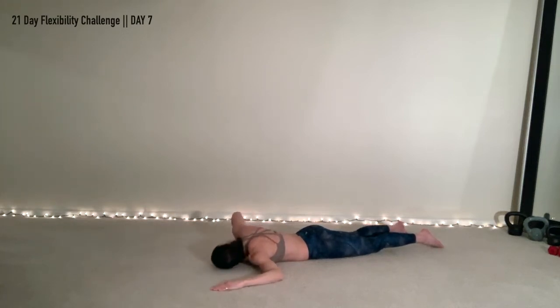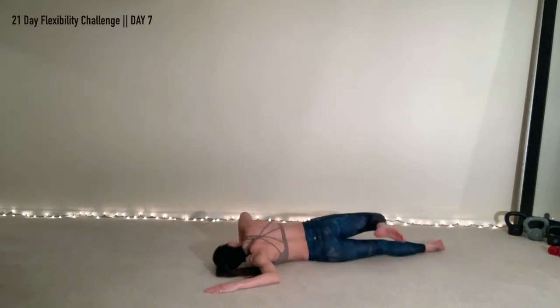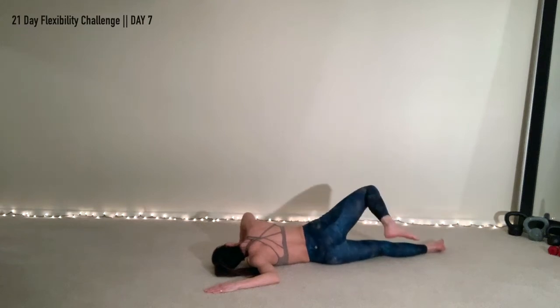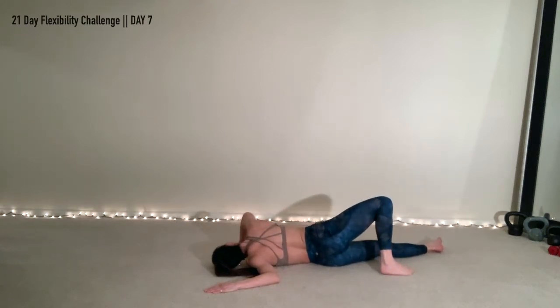From right here, you'll rest your head down. You'll bend the opposite leg. So the arm is down, bend the opposite leg. You're just gonna roll. And all I want you to do is kind of feel that arm as it presses down. So that leg's gonna come up and rotate. So you're gonna feel that position. Now this might not feel that great. It takes a little bit.